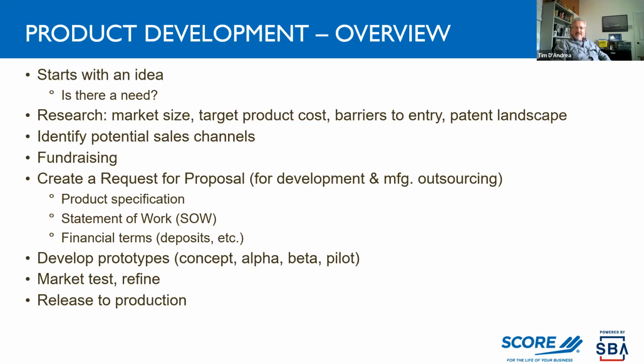And the key components of the RFP are the product specification. What does this product do? What's the function? What's the performance? How fast is it supposed to do something? How light does it need to be? How long should it operate on batteries, or how long on a single charge, etc.